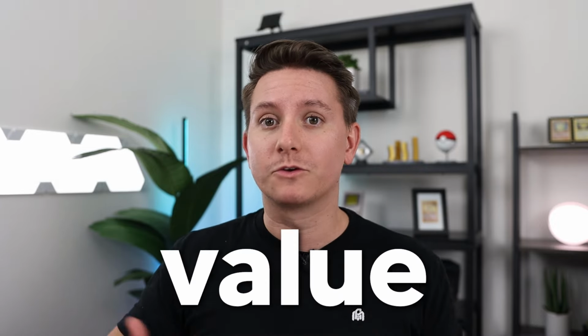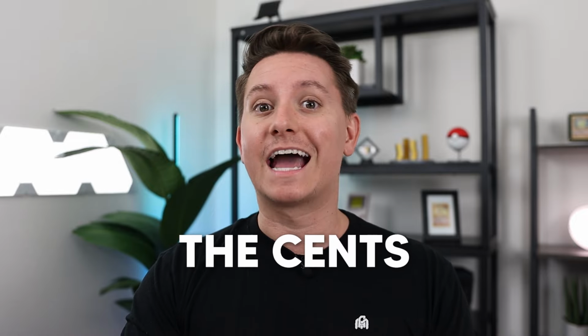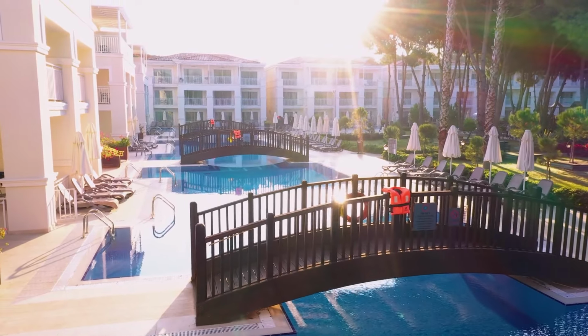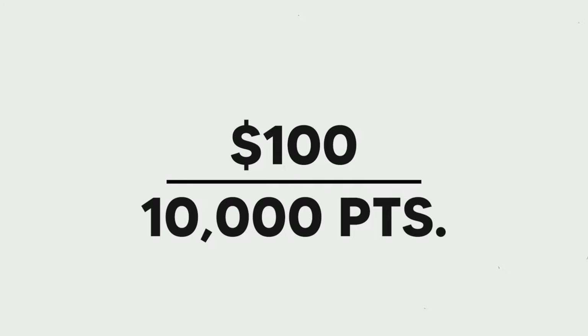So first, we need to understand how much value we're getting out of our Amex points for each of our options. The easiest way to do this is by using a little bit of napkin math to calculate the cents that you're getting for each point. It's super simple. Just take the cost of whatever you're buying. Let's say you're booking a hotel for one night that costs $100. Divide that $100 by the amount of points that would cost you. I'm making this up for the example, but let's say it's 10,000 points for that one night at the hotel.